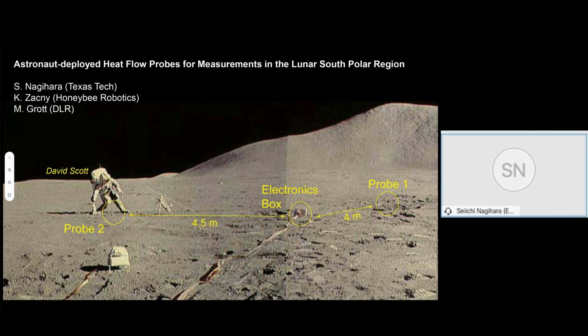So the picture you're looking at is the shot from Apollo 15 when David Scott is installing the second of the heat probes at the Apollo 15 site. Go to the next slide, please.